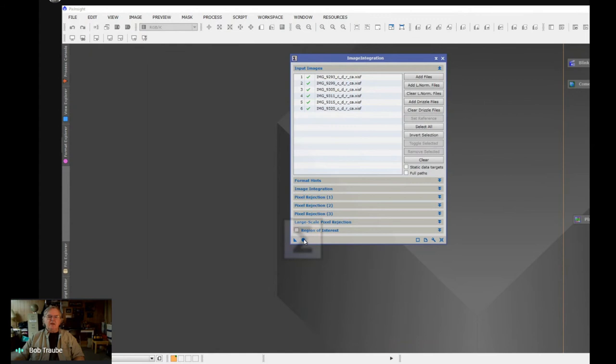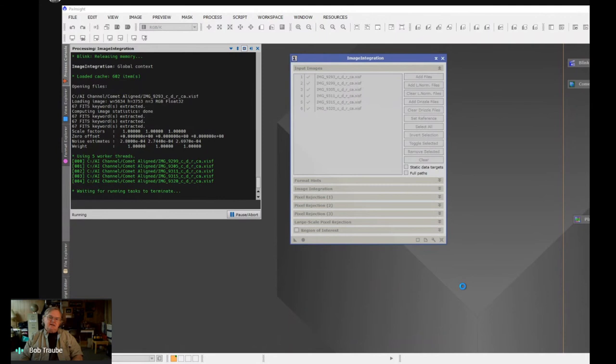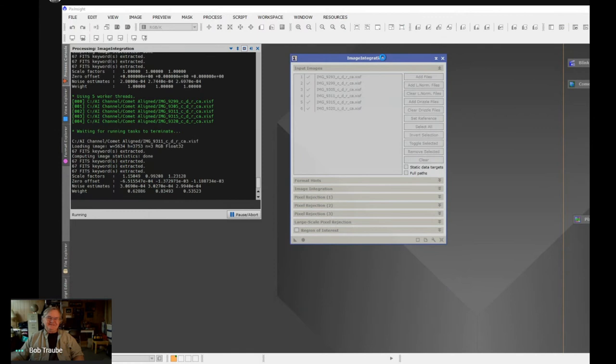Now what it's doing is it's taking each image, comparing it to the others, and looking at the stack of six pixels, and it's trying to identify outliers. If there's a star in one but not in the other, that's considered an outlier, and so it basically doesn't include it. If there's a head of the comet in all of them, then it basically does include that as it stacks these images. Hopefully this will be done in a couple of seconds, and we'll go on. Okay, here we go.